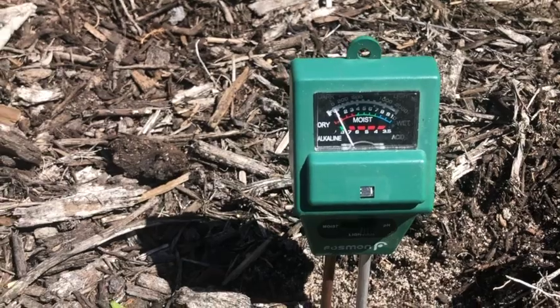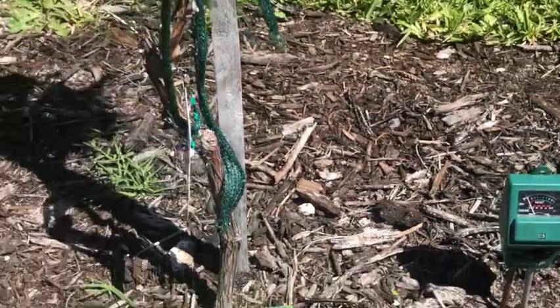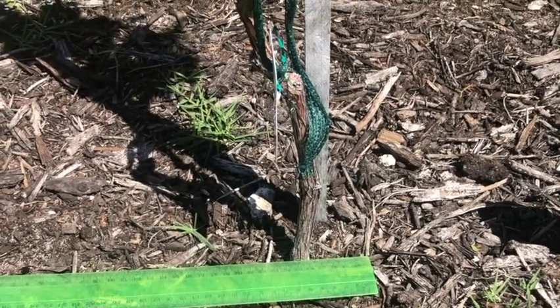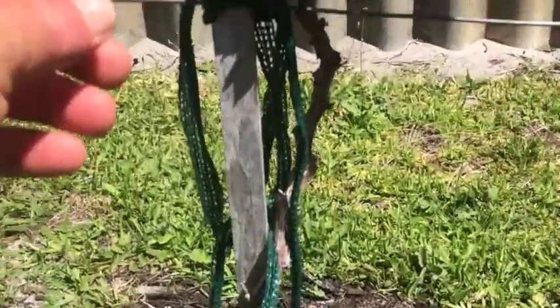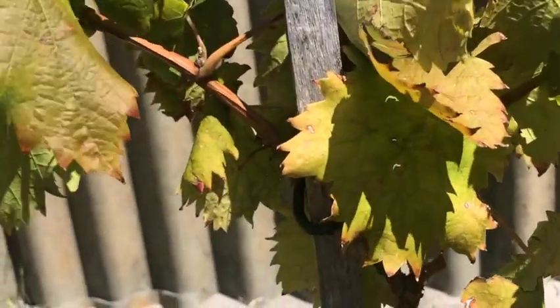So again, I think I'll have to pull back this mulch, give it a good dosing with liquid sulphur again, and a bit of a feed up and see if we can get it going. Although this time now it's going to start going into dormancy. You can see some of the leaves are starting to turn yellow, so it really is the end.